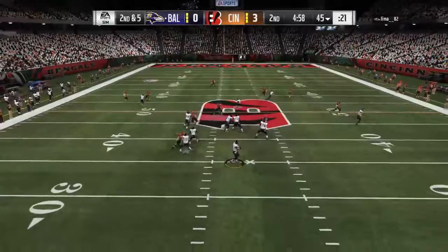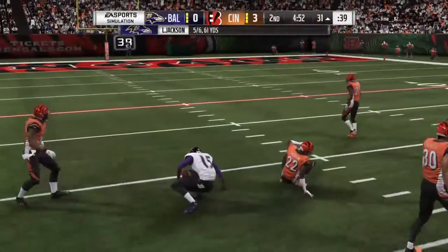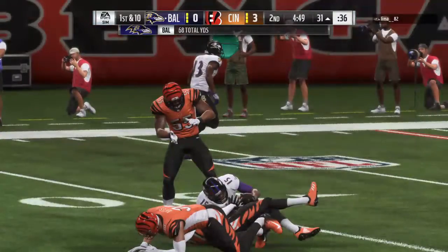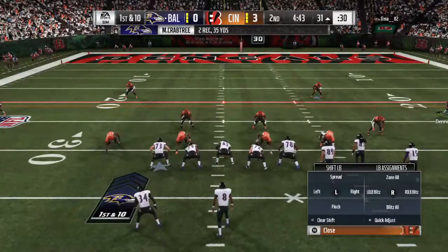Now Jackson on second down. Crabtree with it over the middle. And he takes this one down almost all the way to the 30. That one goes for 24 yards. Cool under pressure right there, escaping the pocket and finding what I think was not his primary target.